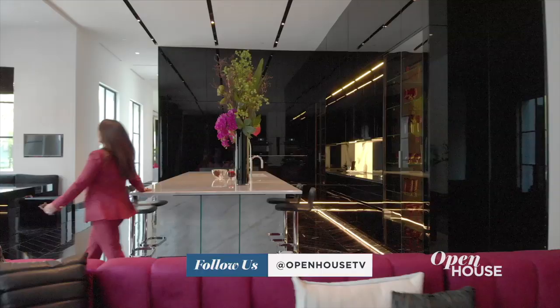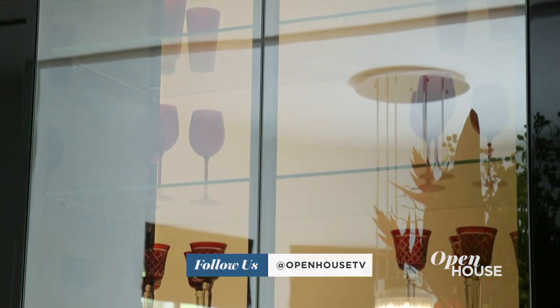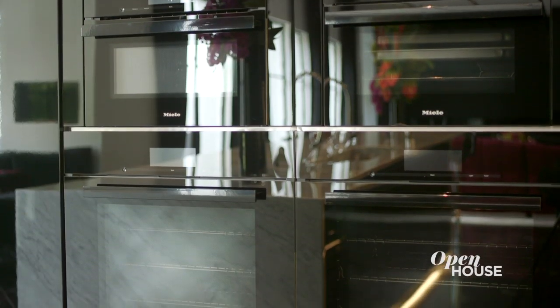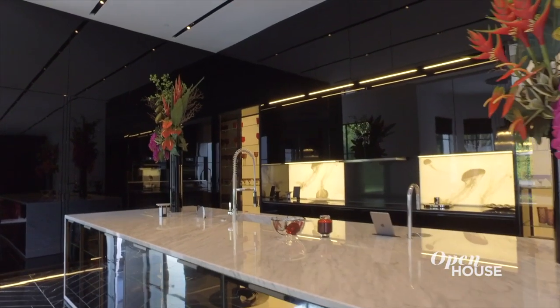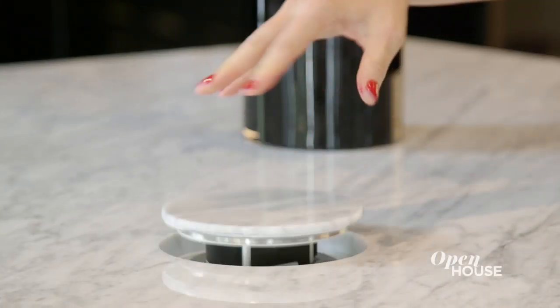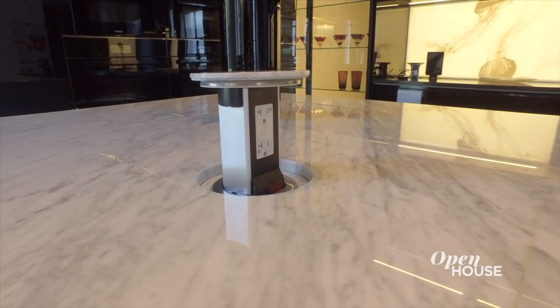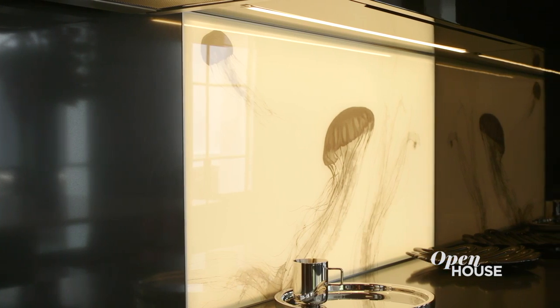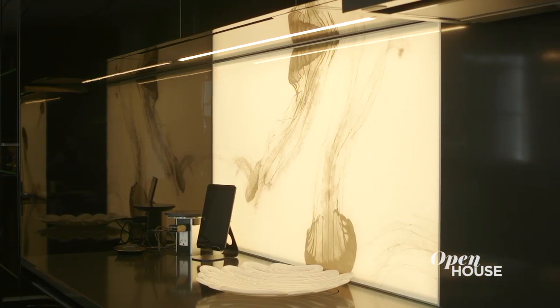Here we are in the heart of the home, which is so much more than a kitchen. Take a look at the custom Italian cabinetry that's all flush with the wall, dual ovens, dual stove. I can't forget to mention the extra long marble countertop with hidden electrical outlets. You push down and they pop up, so you never have to have an eyesore. One other fun feature of this kitchen is the backsplash. It's actually jellyfish that's backlit. It's a really beautiful touch.